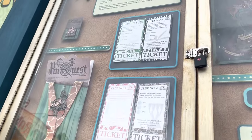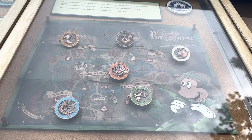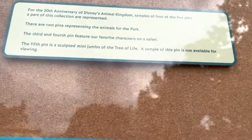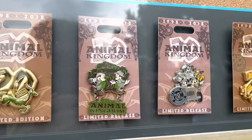And they've got all these pins out that are like old pins that were here. There's this Pin Quest one that has all the different characters. That's really cute. I want that Pluto one. And we've got the 20th pins, which I don't know if I ever got, but these are really cute. Those pins over there weren't for sale, but they were just out to see. They're really cool.